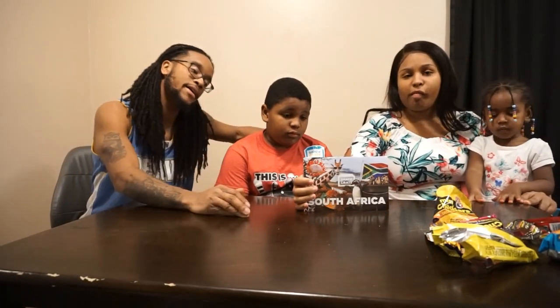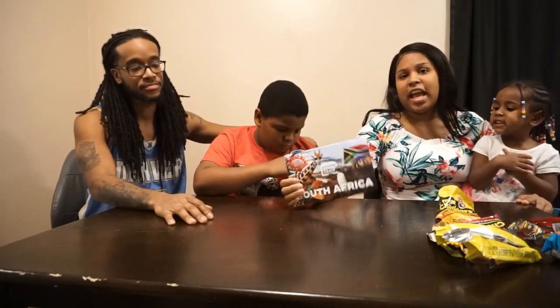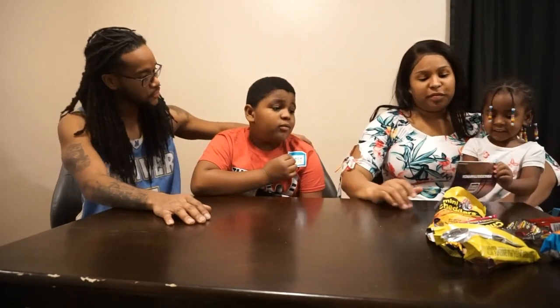So that was the South Africa box. Big thanks to Snack Crate and South Africa for providing the goodies. Because it was actually really good. Yeah, it was way more that we liked in the crate than we didn't. It was fun tasting different food and snacks from different countries. Straight up. And Sophia loved the stickers. If you got kids, they will love the stickers. True that.